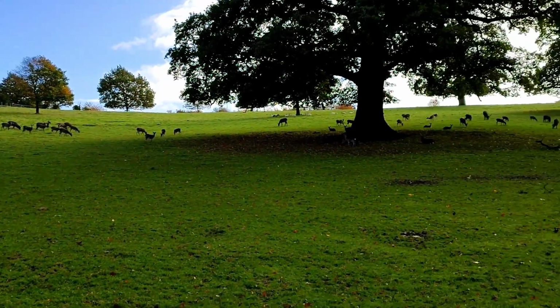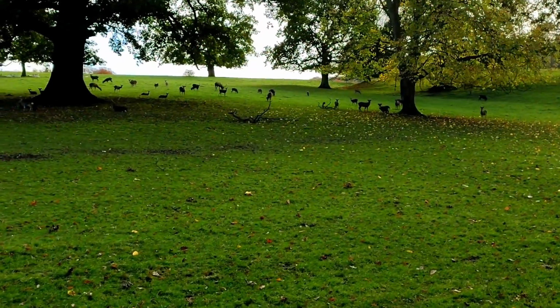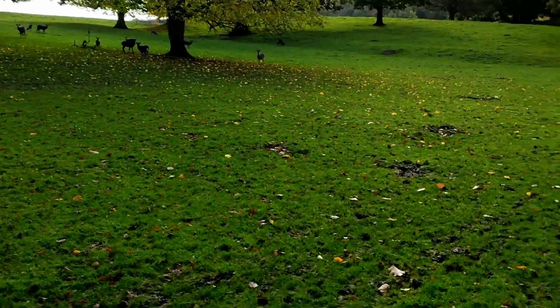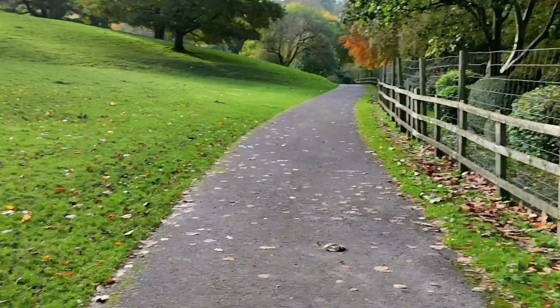So take a last look at the deer and see them over there with the big stag in the distance. Aeroplane going over, of course. Can be easy, can it? And we'll carry on up this way now and on up towards the hills.